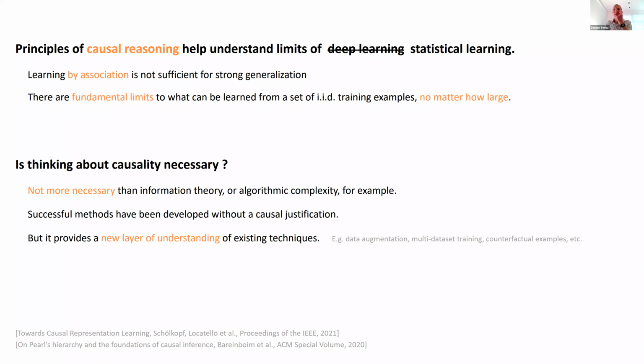For those who are not familiar with causal reasoning, and some of you are already, the others might wonder if causal reasoning is actually necessary to do machine learning. I would argue that it's not, in the sense that thinking about, say, information theory or algorithmic complexity is also not necessary. But causal reasoning principles are really interesting because they can provide a new layer of understanding of existing methods, and they can also point at directions on how to develop new methods.